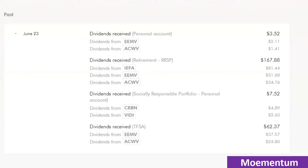Next, we earned some dividends from ACWV or iShares Edge MSCI Minimal Volatility Global ETF. We also earned some dividends from CRBN or iShares MSCI Low Carbon Target. This used to be an ETF that I had in my socially responsible account. Though recently Wealthsimple Invest has made some changes, so we don't own CRBN any longer. Nonetheless, because we owned it for a long while, the timing of Wealthsimple was perfect. In fact, they sold it at the time that we still earned the dividend for CRBN for the portion that we owned this ETF.